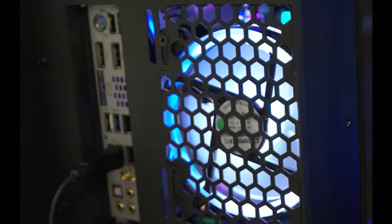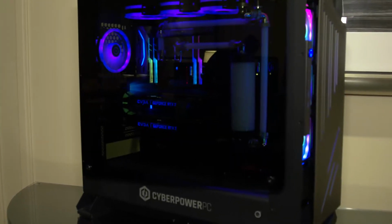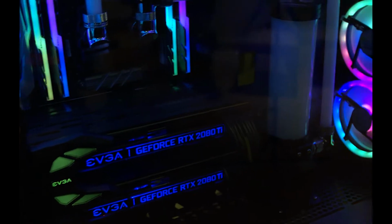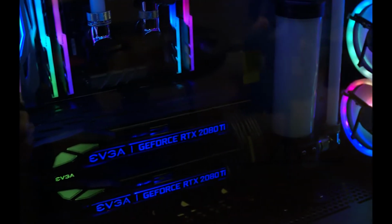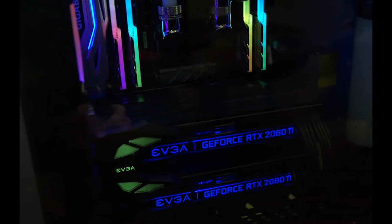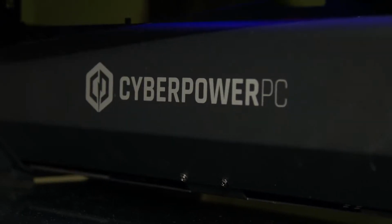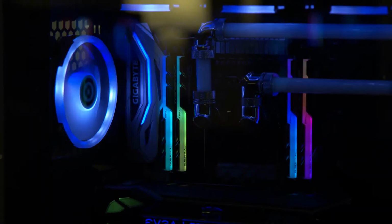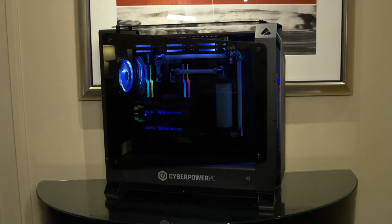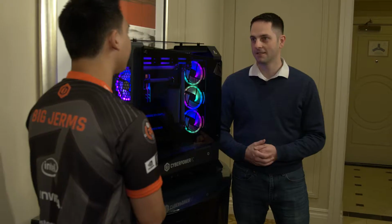For this case, it does feature a dual chamber design, so it does allow you to have multiple power supplies, so you can have multiple systems inside. So two systems, so if you want to game and stream on all in one system, but on two different systems at the same time, it's totally capable, as well as the components inside. So if you want a different brand of graphics card or different brand of motherboard, CPU, that's totally capable.